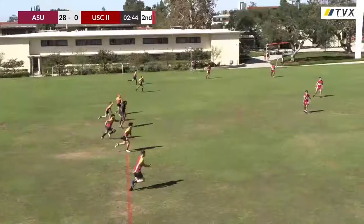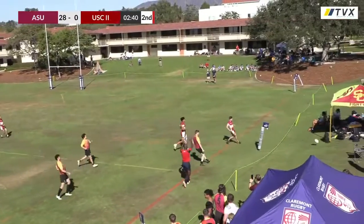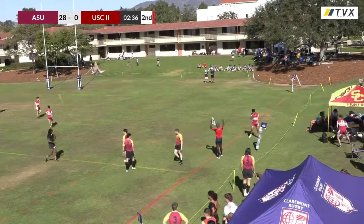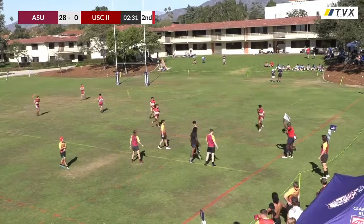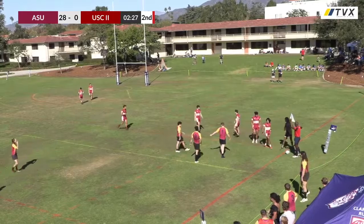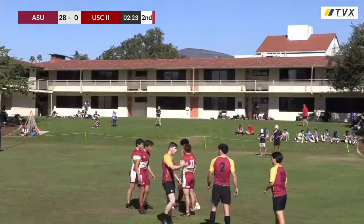Hurl to kick off for the Sun Devils. And it goes long, bounces in, and then out. So this will be a line out to the Trojans. Up next, and our last game of round one, will be Azusa Pacific and tournament host, Claremont Colleges.